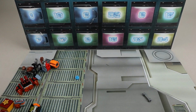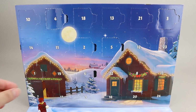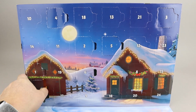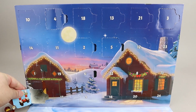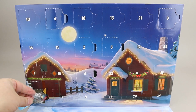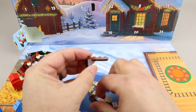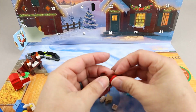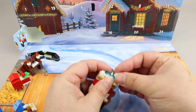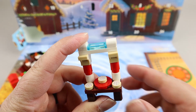And let's move on to our next Advent Calendar. Here's our City Advent Calendar. We're looking for day 7, down here in the lower left. And it looks like we have a cookie stand. Tippy just came out yesterday with a cookie, so this must have been where he bought them. So there is our cookie stand with some sugar cookies on display.